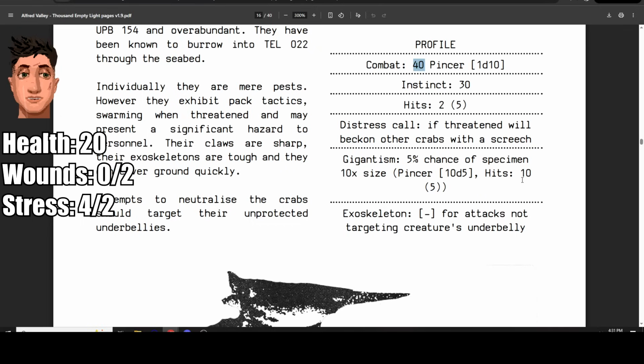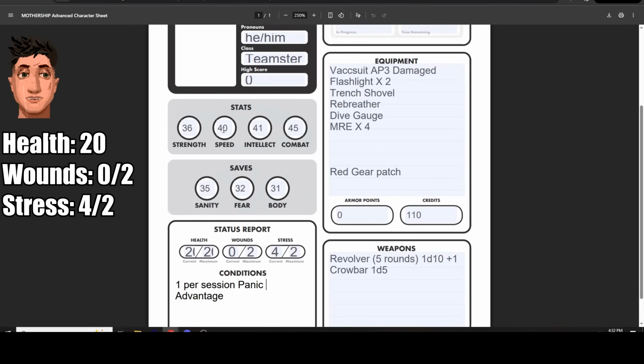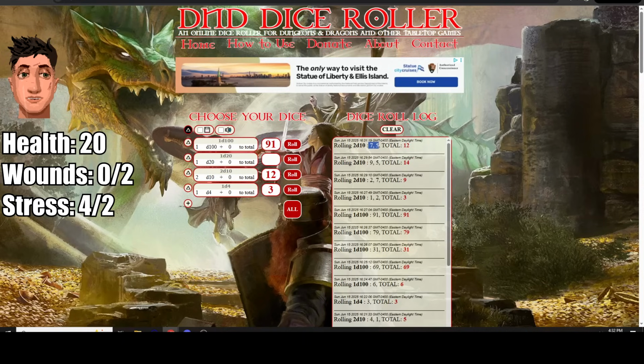So I am going to try to get away from him. I'm going to run and try to climb up on to the scaffolding to get out of his reach. So I'm going to go ahead and do a roll here. And I'm going to do a speed roll. Unfortunately, it is, even with my plus 10 from my rimwise, from my 0G, I have to beat a 50, but I do get disadvantage. So I'm going to roll my 2d10s for disadvantage. I have to roll it twice.